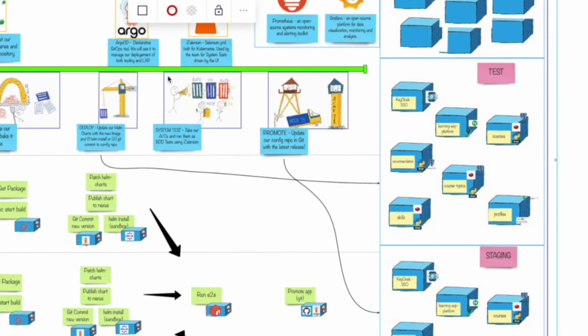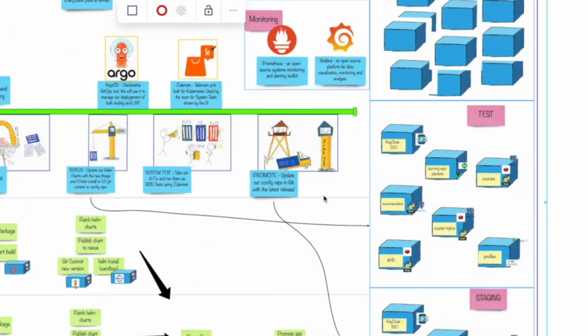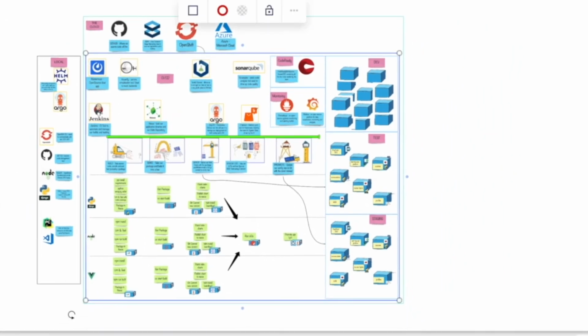If our test cases have all passed and they are successful, we can then promote our application to staging. This is another automated process, and the way we automate that is to just check in the updated revision into Git. Then a tool such as Argo CD can take the change that it's seen in Git and roll it out into the OpenShift cluster.